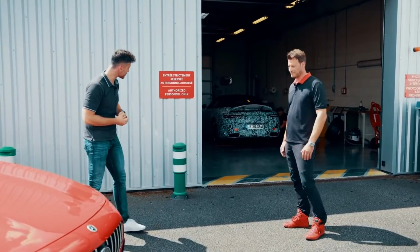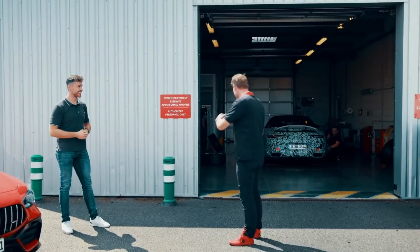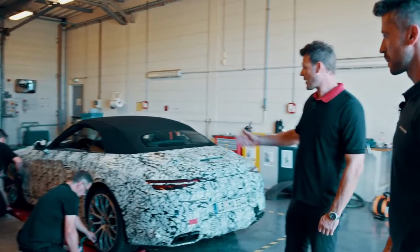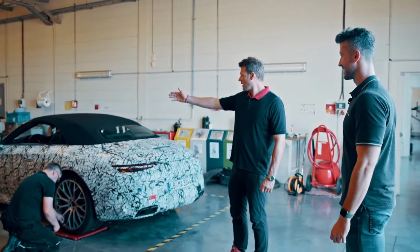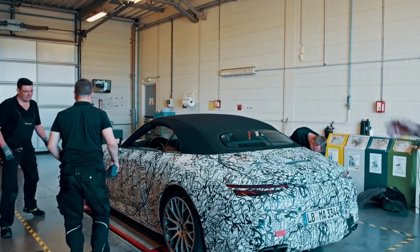I also can't help but notice there is a camouflaged car here in the garage, and that always gets me very excited. Can we take a step inside? Yeah, let's take a look. We have prepared something here. Wow, not too bad. This is our team. We are preparing the next test here. Nice. This is Ronnie, Axel and Harry, our mechanics, who are looking after the tire setting. Hi there. Doing the pressure and so on.